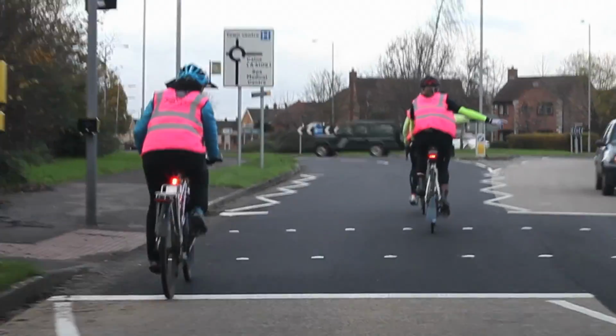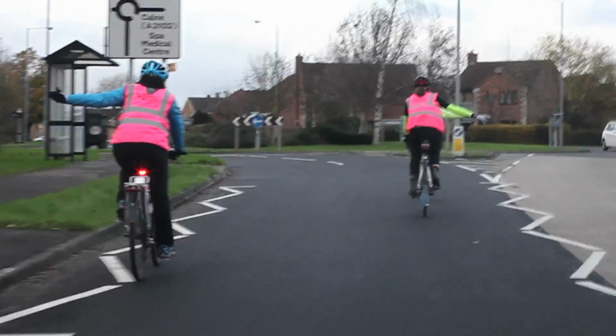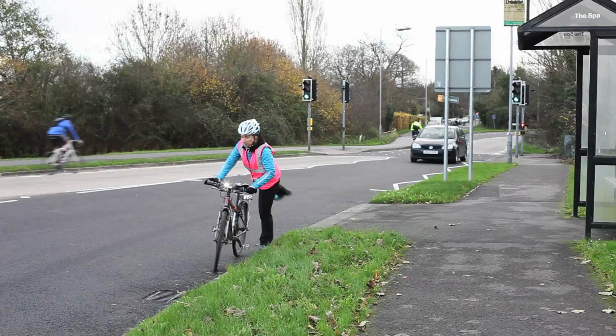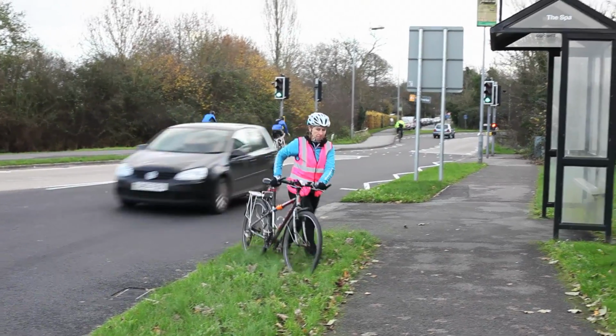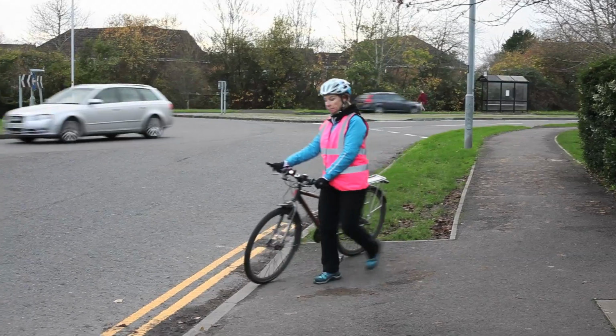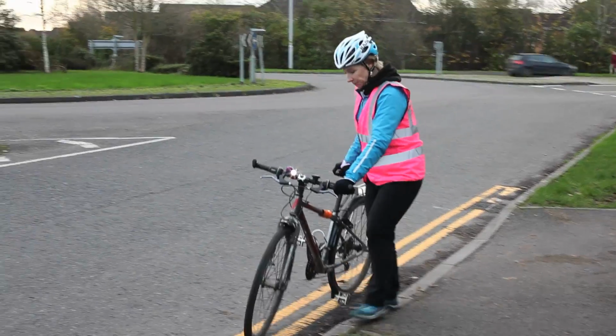If you judge at any point that this skill level is too high for you, don't panic. Just simply and safely signal to stop, dismount from your bike and walk it across the pedestrian walkways. Mount your bike when it is safe to do so, clear of the junction.